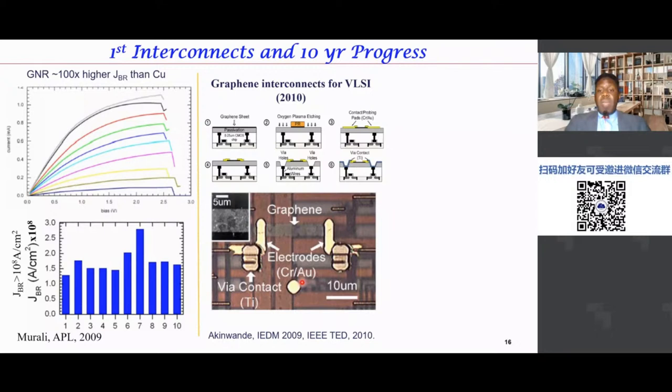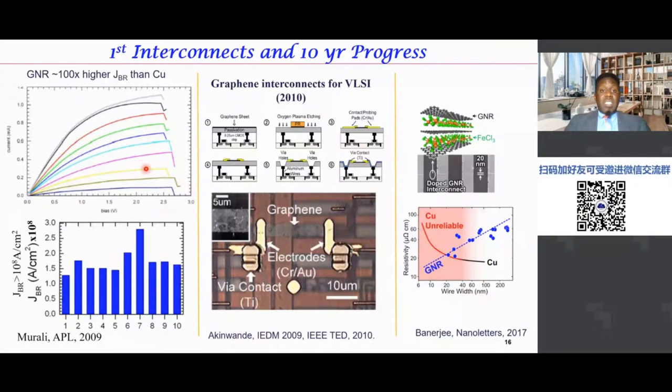And we did back end of the line processing to integrate graphene on the very final layer of the semiconductor chip. However, the performance was not as good as predicted in theory, but since then there's been much, much progress in graphene interconnect for semiconductor integration.